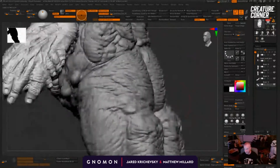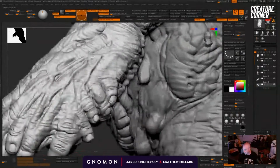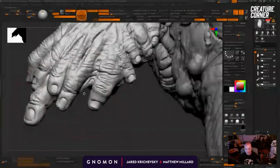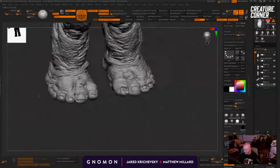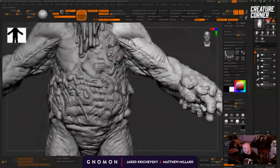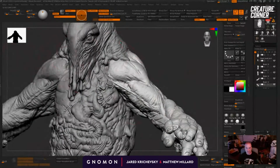Whenever you do a creature with a lot of fingers, you're pretty much agreeing that you're going to do a lot of fingernails. So I spent a lot of time sculpting each one of these by hand. It took a long time, and then I sculpted his feet and his toes and all that stuff. This is probably going on maybe 60 hours, I'm guessing. It's hard to say. It just takes time.